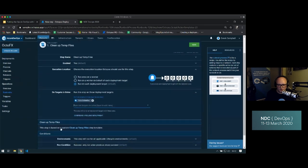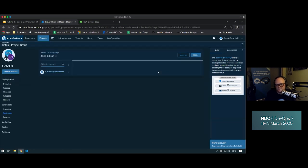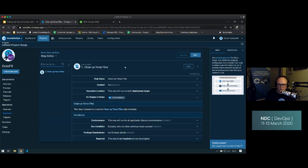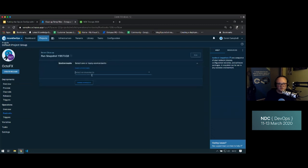So what you've got here, you can configure your environments, run conditions, and so forth, just like you can with deployment processes. So let's save. Right, so I've got my runbook. I'm going to run this. This is in production. We've already run this and we've cleaned it up, but I want to run a test, just to make sure that it's good. So I'm going to select to run it in development.